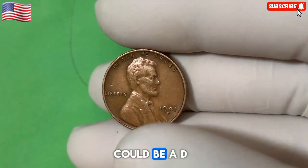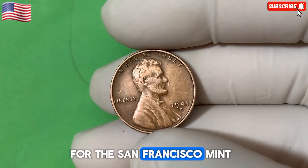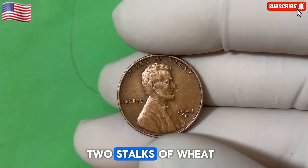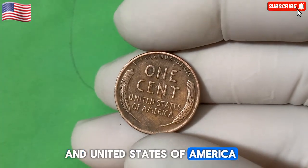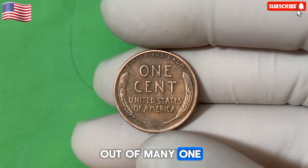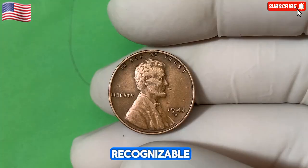That small letter could be a D, indicating the Denver Mint, or an S, for the San Francisco Mint. Flip the coin over, and you're greeted by the reverse design known and loved by collectors: two stalks of wheat on either side of the words, 1 cent, and United States of America. At the top, the Latin motto, E pluribus unum, meaning, out of many, one. It's a design that's simple, powerful, and instantly recognizable.